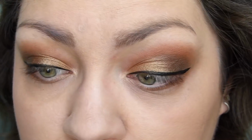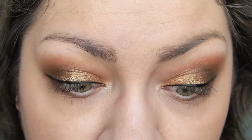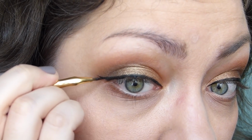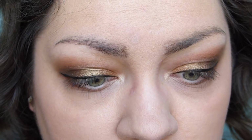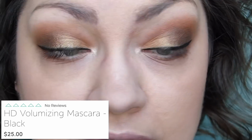Yeah, it's super jet black. Goes on nice and inky, just like a liquid liner. One of these wings is thicker than the other. Better. And then we have got the volumizing or HD volumizing mascara here.